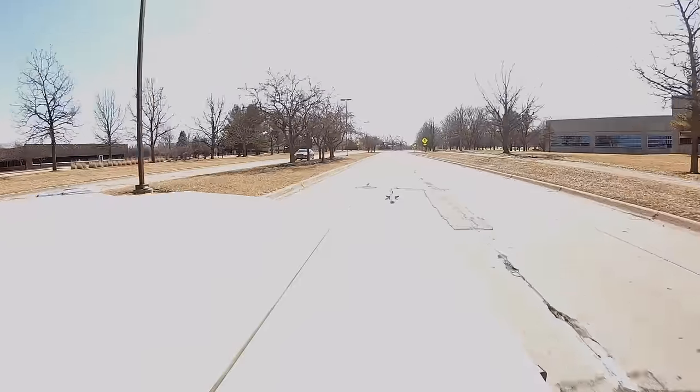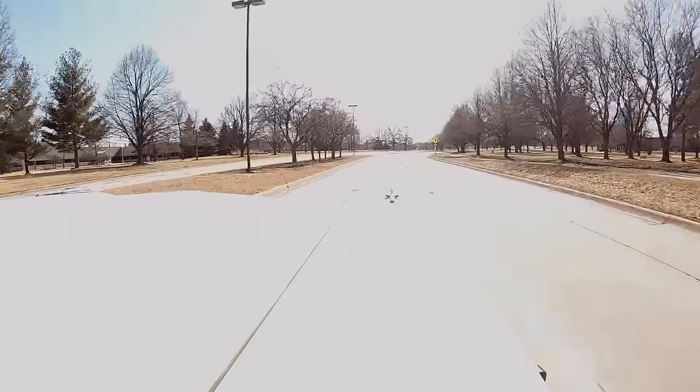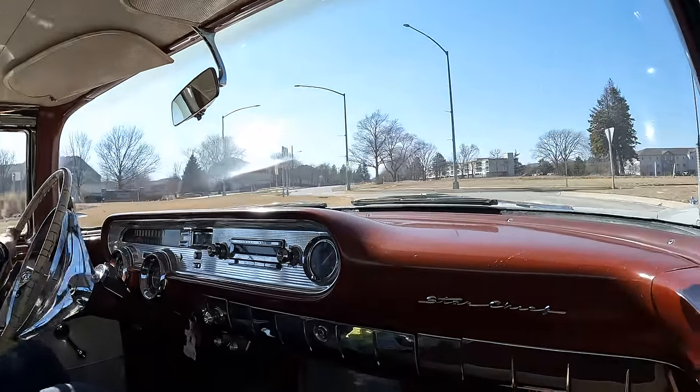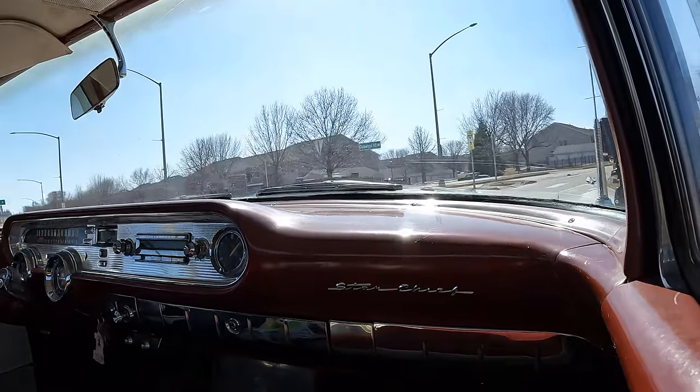This is a pretty comfortable ride, as you would expect from a large American car like this. Feels like driving your couch down the road, and even going around these roundabouts, it requires only the force of about a pinky to move the steering wheel.